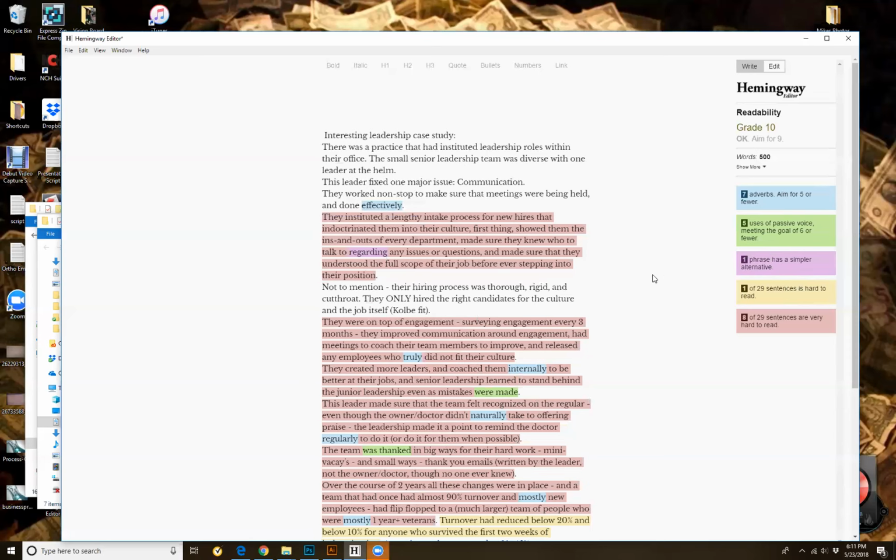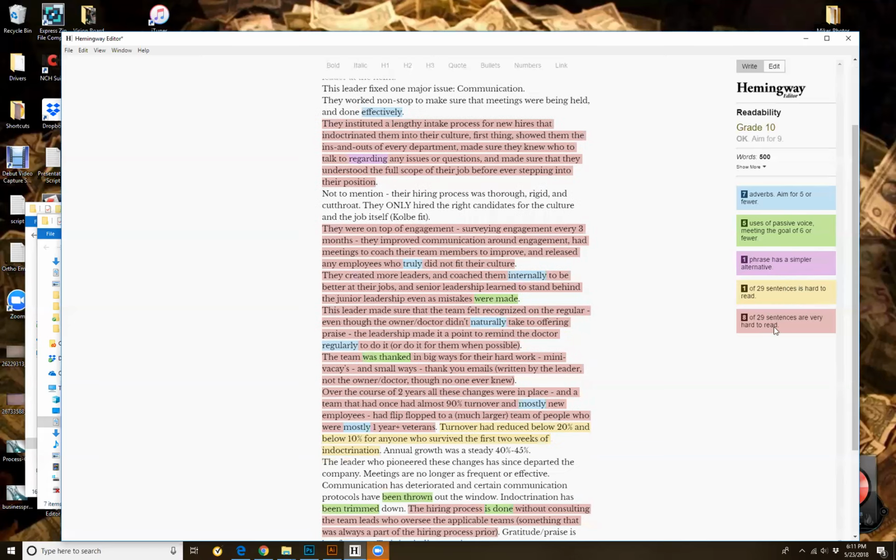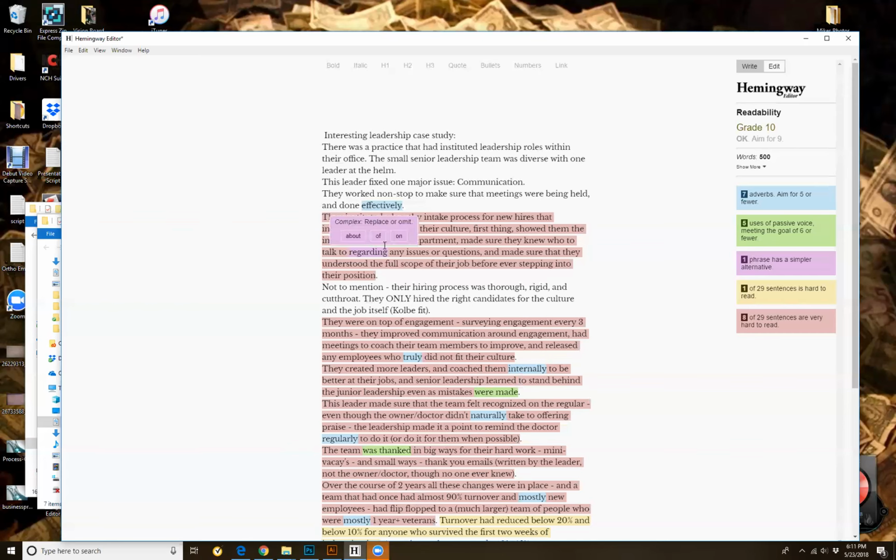Again, this is all about people being stingy with their mental energy. If you make it too complicated to read, they're not going to keep reading it. Right here, yellow is sentences that are too hard to read, and red is really hard to read. Apparently I write a lot of stuff that's way too hard to read.